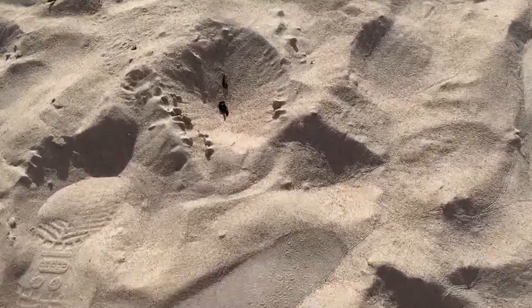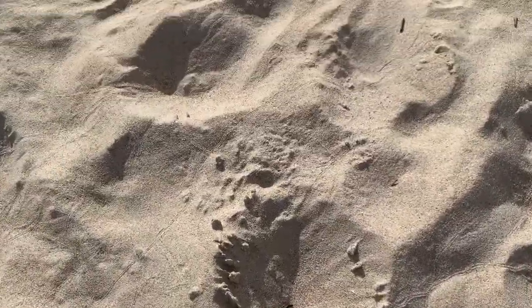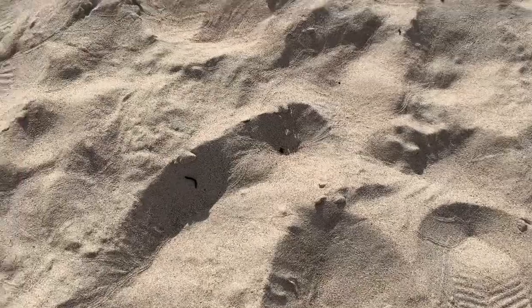Hey guys, in these sand dunes, you can see a different kind of black leeches, guys. There are a lot of them in these sand dunes.